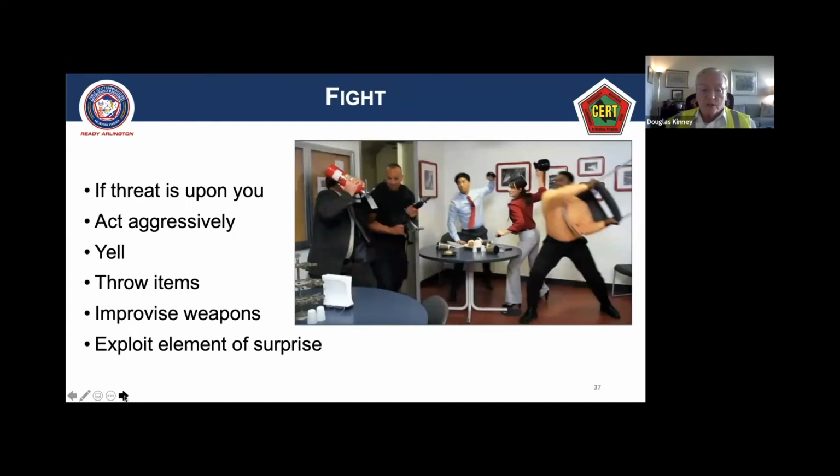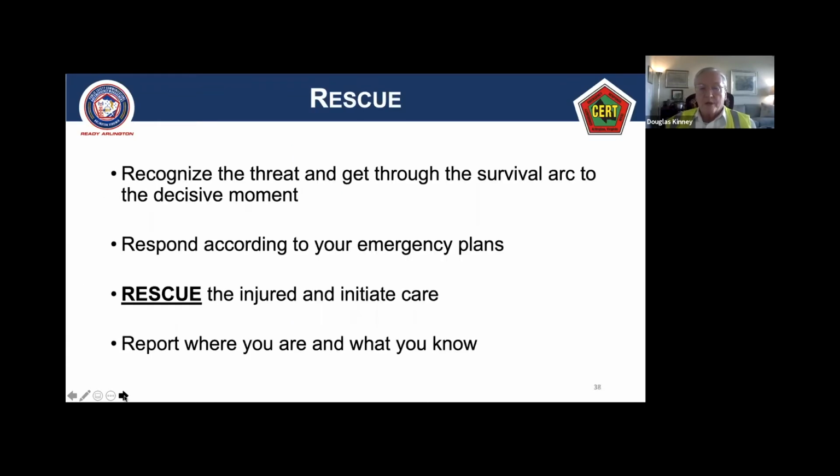Take this very seriously. And then check whether that was the sole threat. Then reassess, are you going to continue to hide, find another place to hide, or are you going to run? Please, if you would, post on the chat any questions you have about run, hide, fight. We'll get to them.